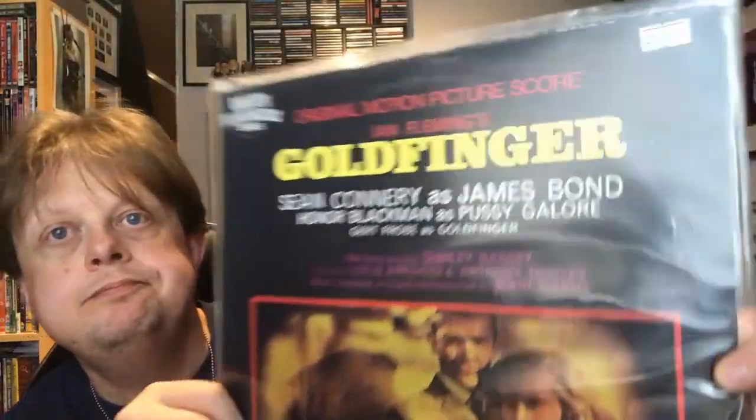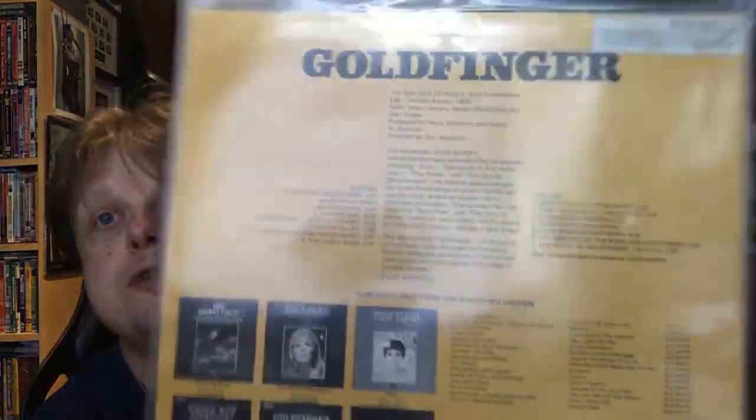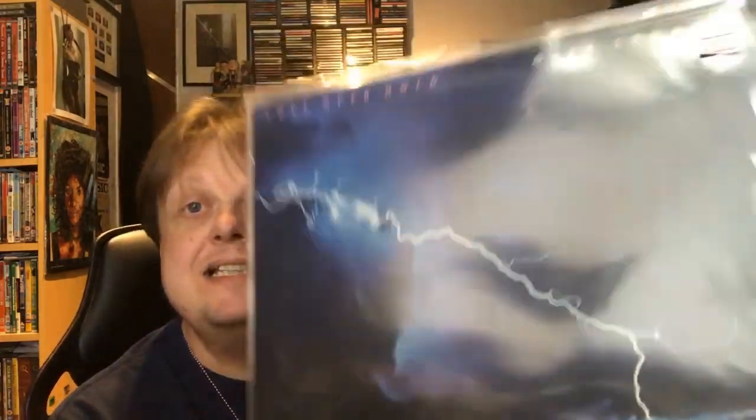And Goldfinger. So that's films 3, 4 and 5. A couple more for my Dire Straits collection. Again, all these I've had on cassette, I've got on CD, but I'm now getting them on vinyl. They're turning out to be easy to find.